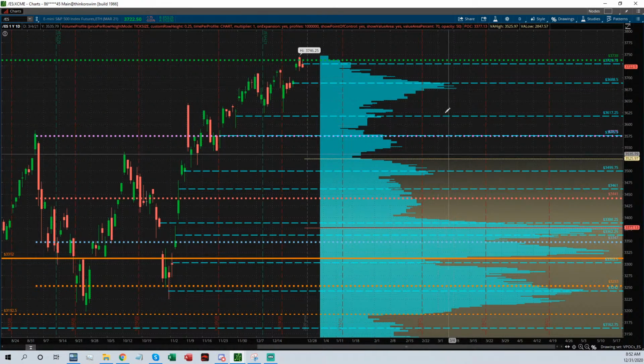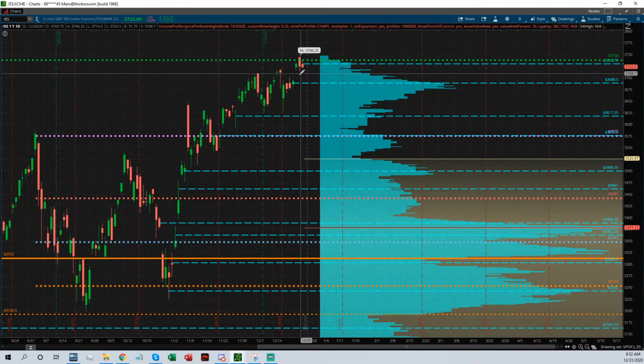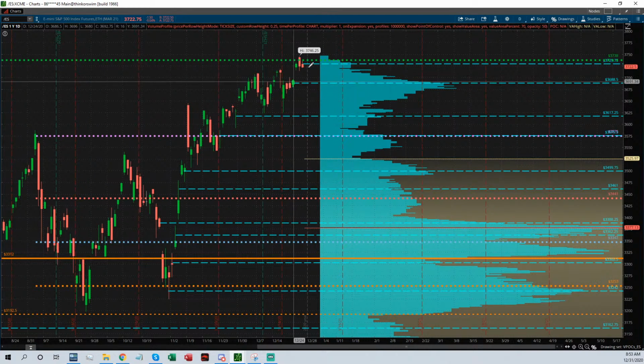However, below that, you can see on the profile where this shaded profile comes out, there's really no real support until you get down to right around this 3350 area, which is longer term support, and we'll probably get a bit above that right around the 3450 level. Right in there is where I'd be looking for a more substantial area for the market to find some footing going forward. Keep in mind, that looks quite far away from us right now, but that could happen in 4 to 7 sessions basically.